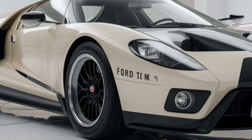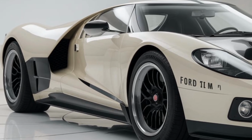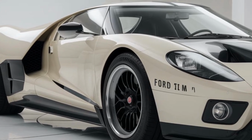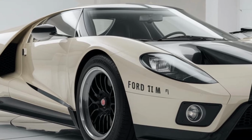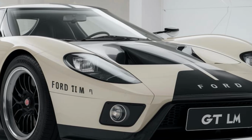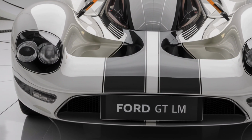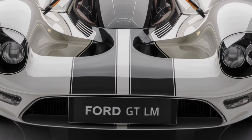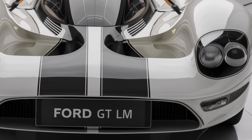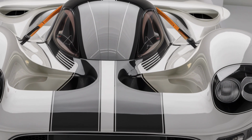As we look back on the 1964 GT-LM today, it's easy to see how it has influenced modern performance cars. Its emphasis on aerodynamics, balance, and handling paved the way for the high-performance vehicles we see from Ford today. The GT-LM may not have been the final version that brought Ford glory at Le Mans, but it represents the spirit of innovation and determination that has defined Ford's approach to racing dedication.